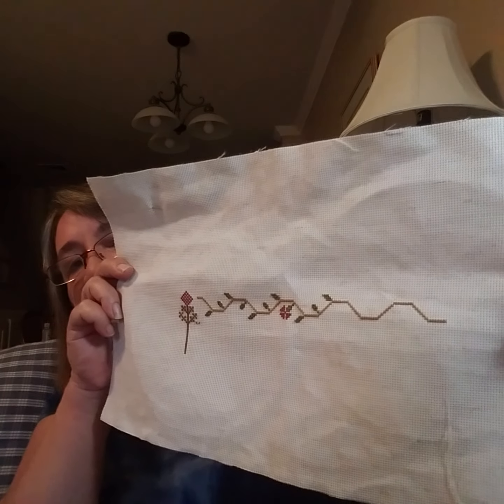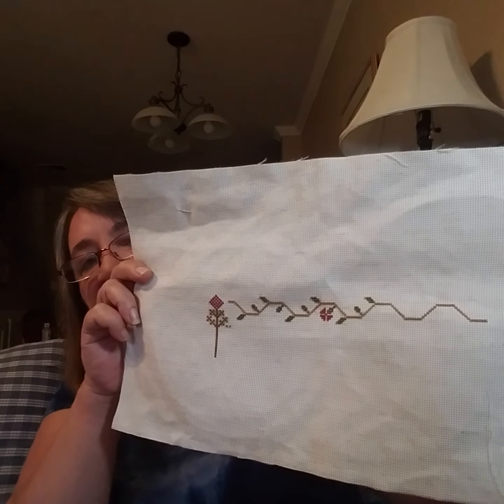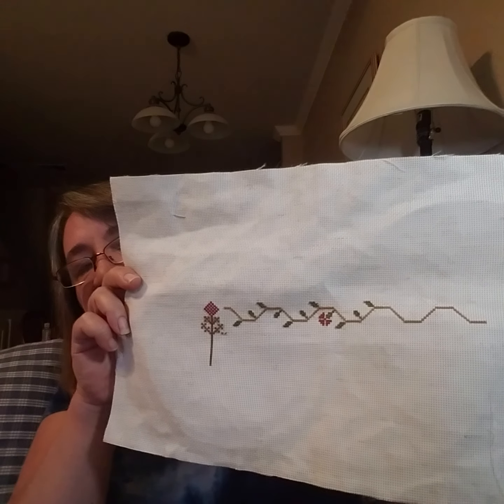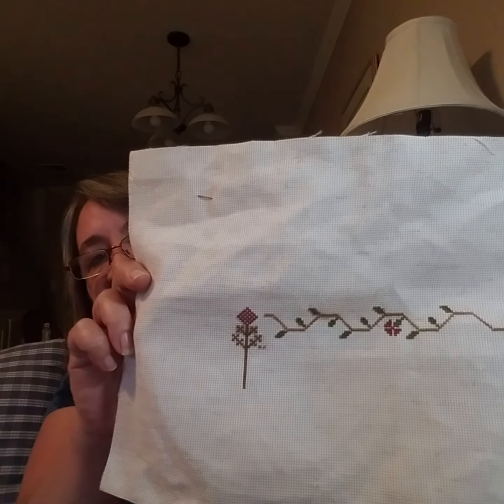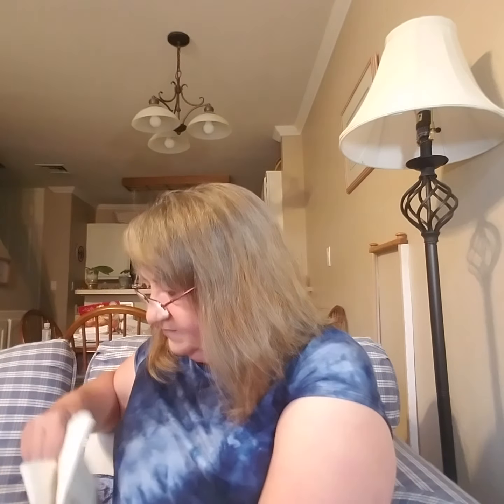So I finished that curly Q, all the wavy vine border all the way across, and worked a little more on the tree. And yeah, this is on 18 count Fiddler's Cloth Aida, which I absolutely love for doing the more rustic pieces. I think it's absolutely beautiful. And to me, it's softer than regular Aida, and maybe that's just me, but it seems softer.